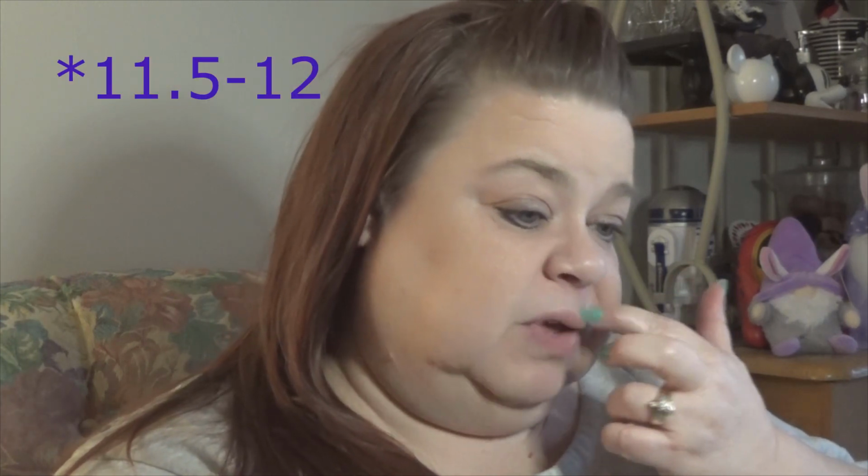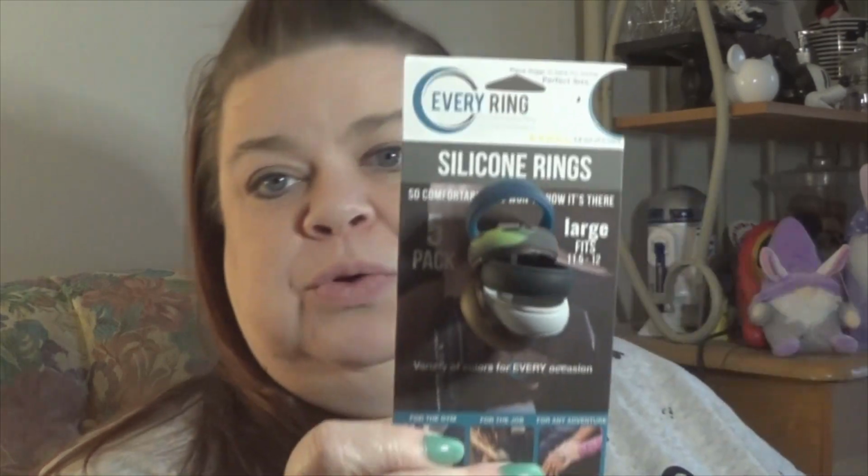But we found these. Like, super, super stoked. So they are silicone rings. These are the size large, fits 11.5 to 15. And it's a 5-pack. The brand name on it is Every Ring. Super, super stoked.